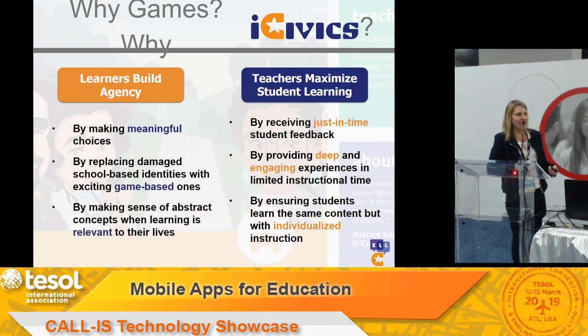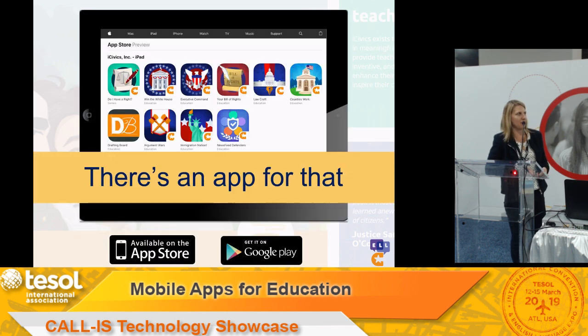And when they're playing the games, rather than just reading something in a book, they are more likely to remember it because they experienced it. And the teachers get to maximize student learning because they're receiving feedback just in time. They get deep and engaging experiences for the students. And they have individualized instruction because the games are naturally scaffolded.